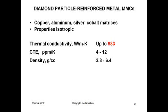We have a family of diamond particle reinforced metals. These are all metal matrix composites. Matrix materials are copper, aluminum, silver, cobalt. Properties are isotropic, that is, they're independent of direction, so the through thickness and in-plane conductivities are the same. Thermal conductivities have been achieved, in this case with a silver matrix, up to 983 watts per meter Kelvin, so we're approaching 1,000 watts per meter Kelvin in an isotropic material.